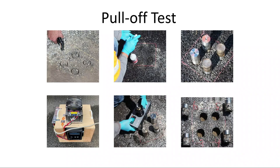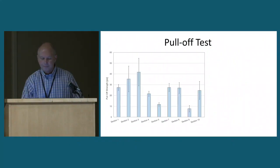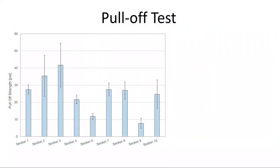Where is it failing? Is it failing in the hot mix? Is it failing at the bond interface? So here are those same sections that we tested and the pull-off tests associated with those. You can see sections 5 and 9 are very low. Sometimes it pulls clean off the concrete, so you didn't have a good bond, but none of the things that we tested were exhibiting movement. So these may be a future problem, but they aren't a problem right now.